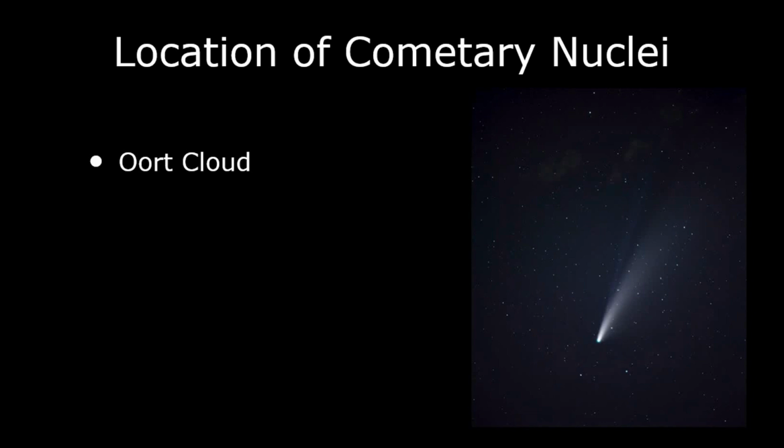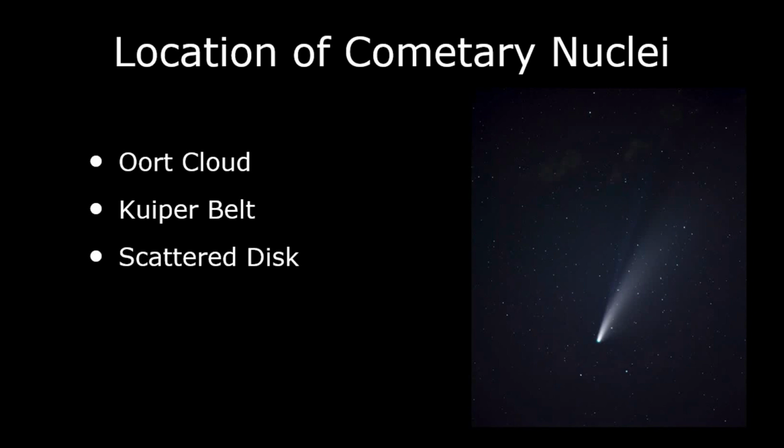One is called the Oort cloud. Anyone hear that term at all? No? Okay. The other is the Kuiper belt, and the third is the scattered disk. Secular models need these sources to explain comets, but recent discoveries have challenged all of them, because they know that comets don't last long, so they have to have a reservoir of comets out there hidden, because we know that the solar system is 4.5 billion years old, so there has to be a reservoir of comets that keep kicking into the solar system.